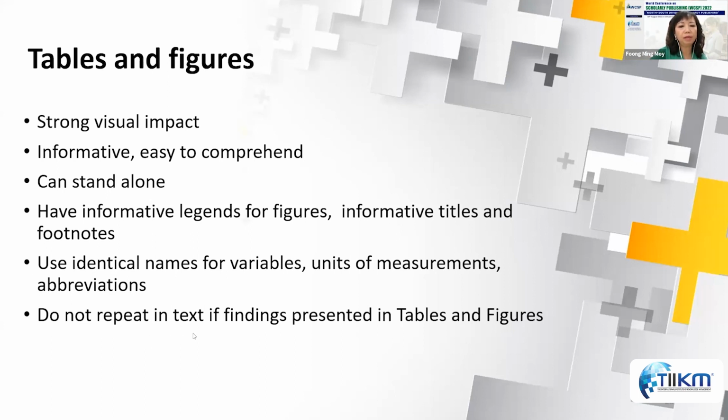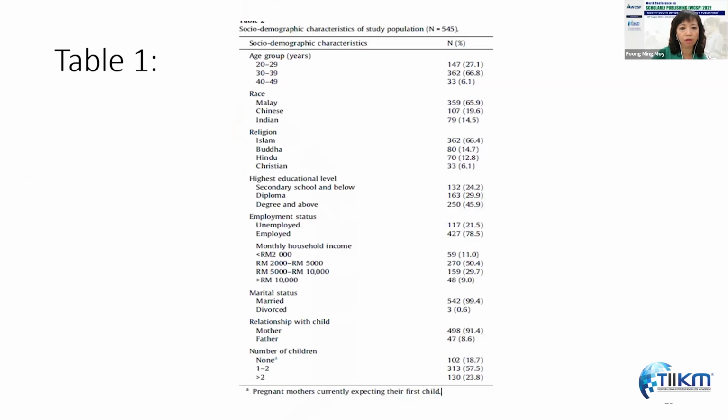Do not repeat in text if findings are presented in tables and figures. So when you have presented your findings in tables or figures, in the text you don't need to repeat the numbers. You just highlight the points that you want the readers to take note of.